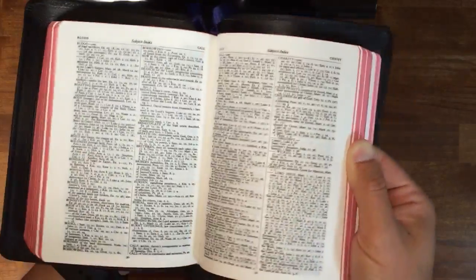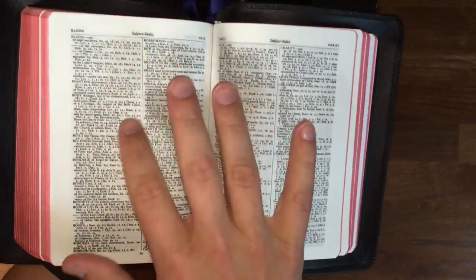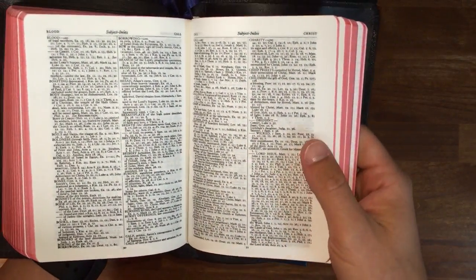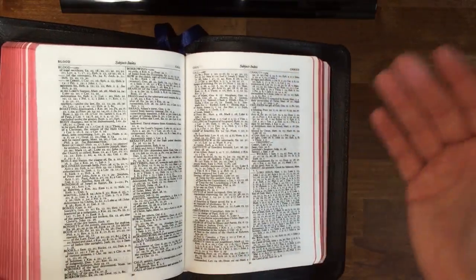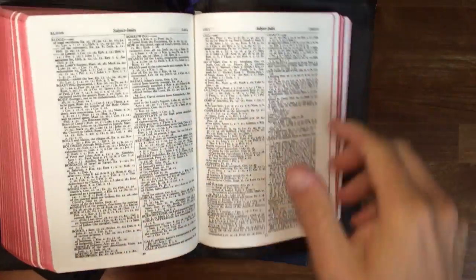And then after that, you get to a subject index. Very, very helpful. I need to make more use of this than I do. A lot of times I forget about them. But basically the same thing you would find typing in on maybe a computer software. Excuse me again. Apologize.